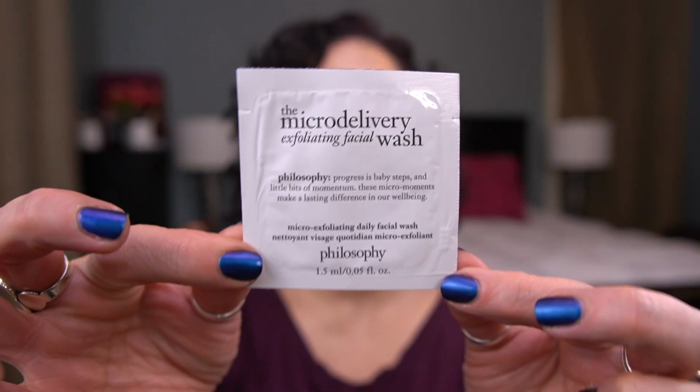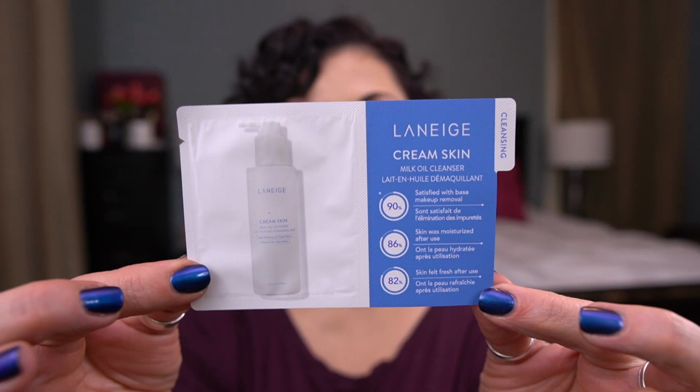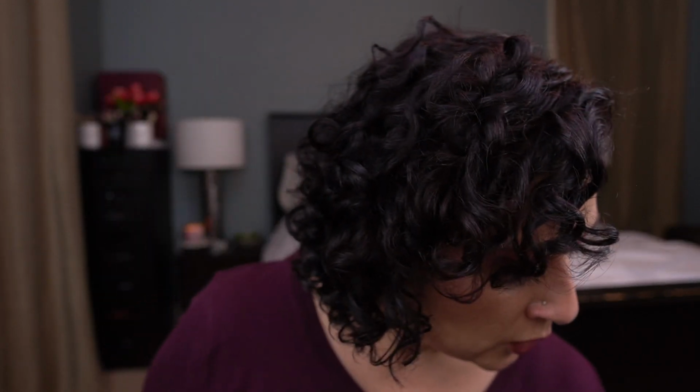I have the Philosophy Micro Delivery Exfoliating Facial Wash. The Laneige Cream Skin Milk Oil Cleanser. Oh, that sounds very nice. Skin, 86% said skin was moisturized after use. Very excited about that. Keys Soul Care Skin Transformation Cream. Nice. I mean, I like this product, but no. Going back in. And no.